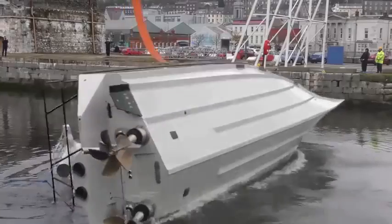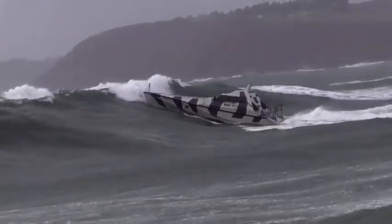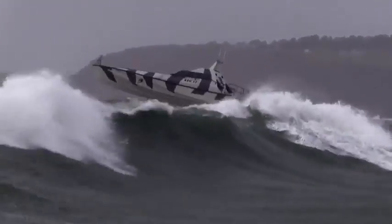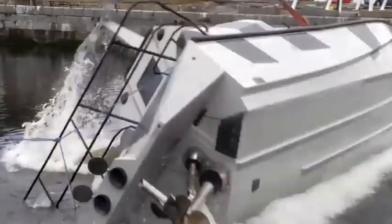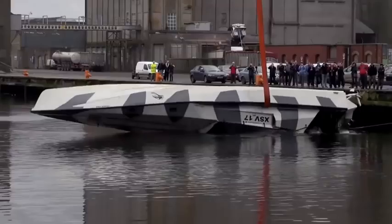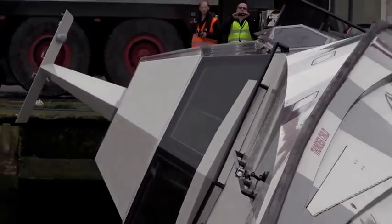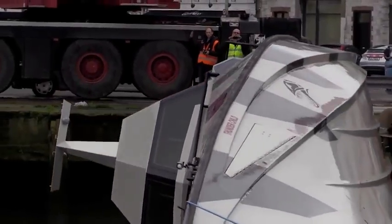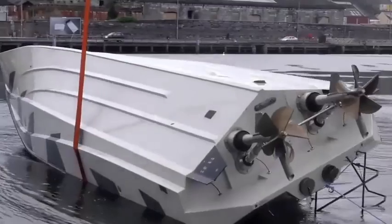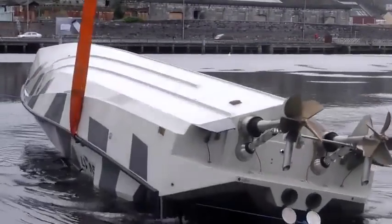If the boat is capsized, it uses special technology to turn the hull back 180 degrees, returning it to its normal position. And even flipping the XSV-17 in the first place isn't that easy. During tests, when the boat was flipped with a crane, it would freeze at a 90-degree angle, firmly locked in that position. To finally turn it upside down, a force of 6 tons had to be applied.